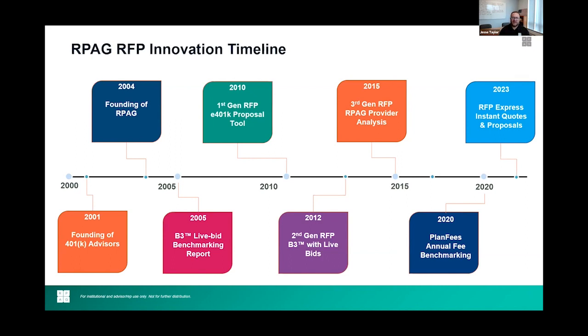We didn't really have any outreach and integration with the service providers at that time. Then in 2012, we launched our second generation RFP, where we got rid of the E401k name. It was the B3 provider analysis system and report, and it had live bids, connectivity with all the top providers. And over the past 10, 11 years now, that's really been what we've been building on and kept iterating.